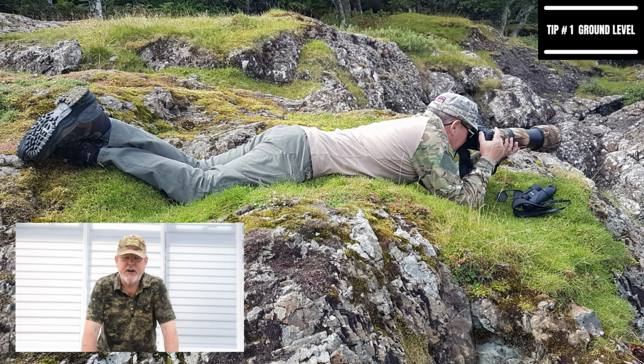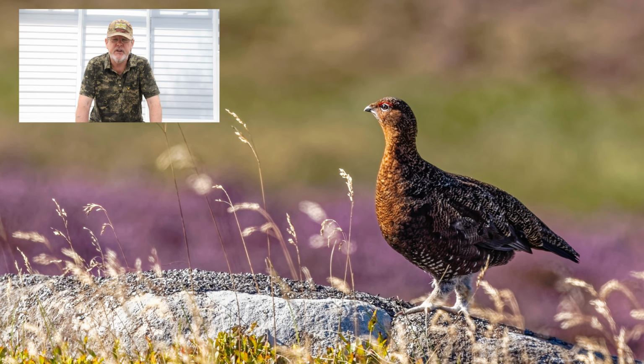The heather, especially in August, is beautiful colours. And if you can get a picture where you can fade out the foreground and the background, and you get your bird in the middle, you can get some amazing colours in your photographs, which hopefully you'll see when I show you some at the end.